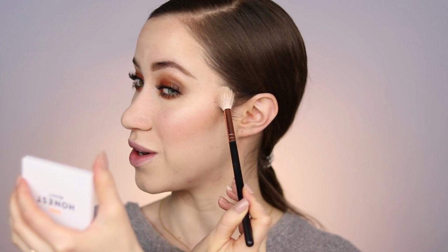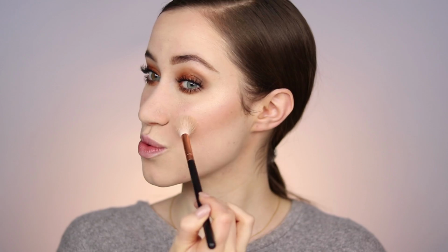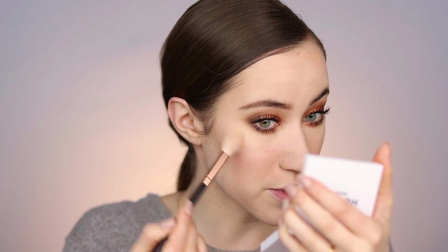Ooh, you guys. So I'm trying to ignore the patchy foundation underneath. But what I am noticing is that this is creating a really nice, subtle, but natural glow. Yes, I love highlighters like this. I'm really hoping that this wears well, because that is pretty. That kind of saved the complexion. I mean, I don't know if we could save it completely, but it helps. It helps distract from everything else.